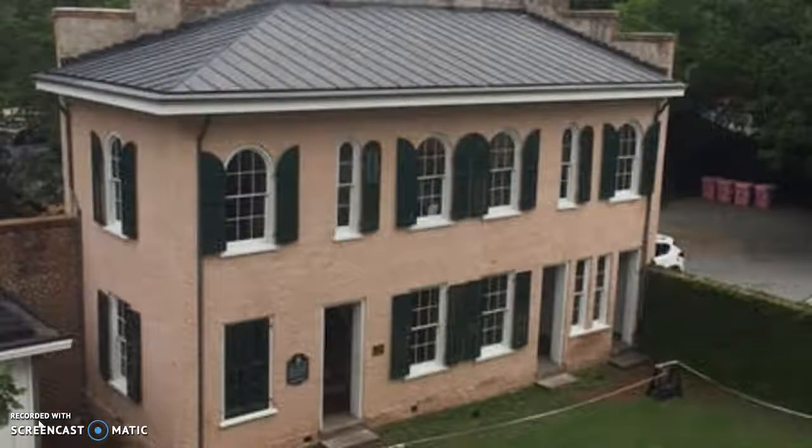Now let's go to the slave quarters. These slave quarters were a two-story brick building. Approximately 9 African American slaves lived here. We know some of their names: Sarah, the cook, Guy, the butler and coachman, and Joan, the nurse to the children.